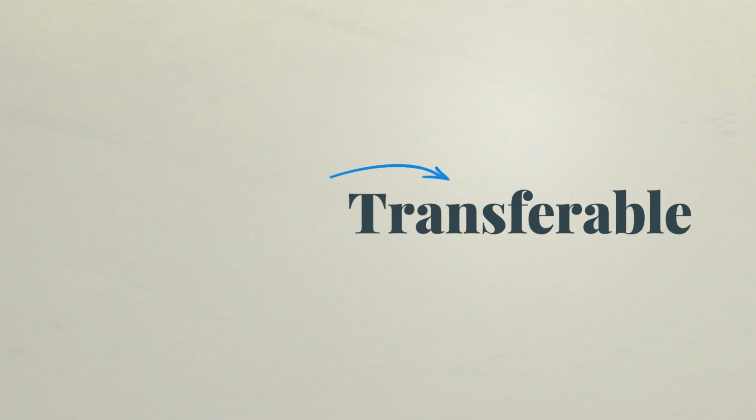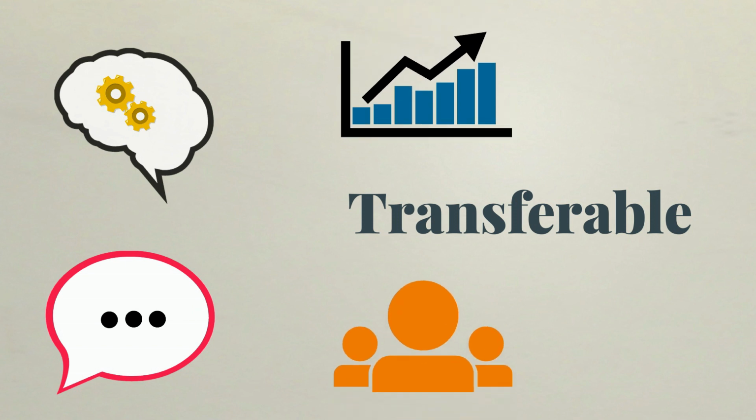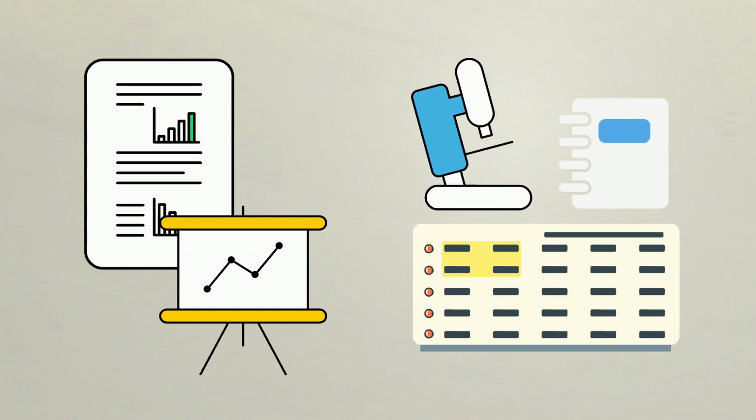Transferable skills are those that you can take with you from job to job, like a briefcase of your abilities. Highly requested skills from employers include communication, problem solving, teamwork and collaboration, analytical thinking, and leadership, among others. You likely have many of these skills, even if you don't necessarily think of the experiences this way. For example, giving presentations and writing papers both showcase your strong communication skills. Completing a research program requires you to solve problems, collaborate with others, and use analytical thinking.